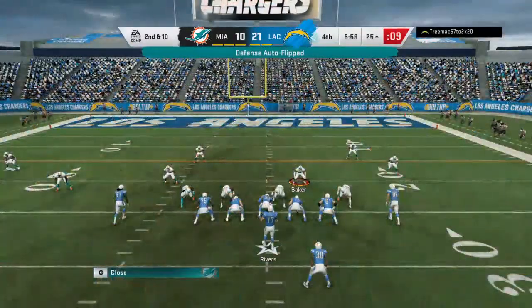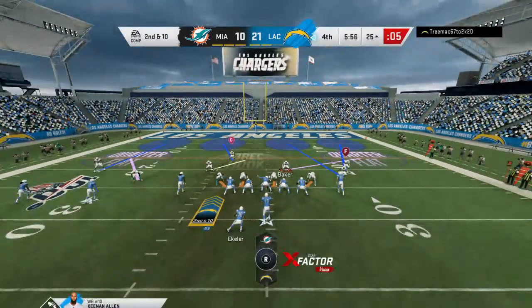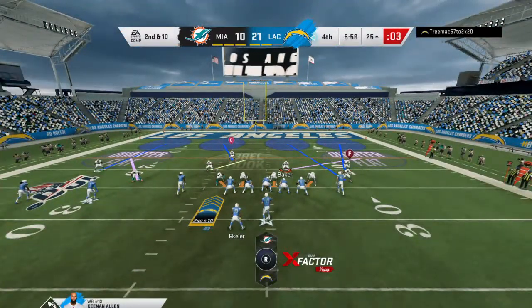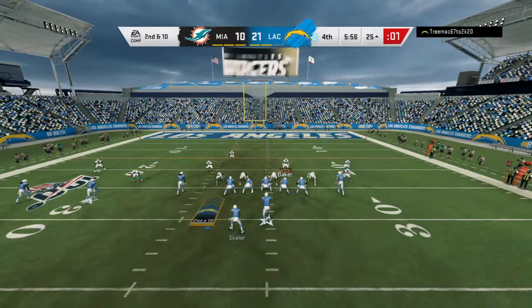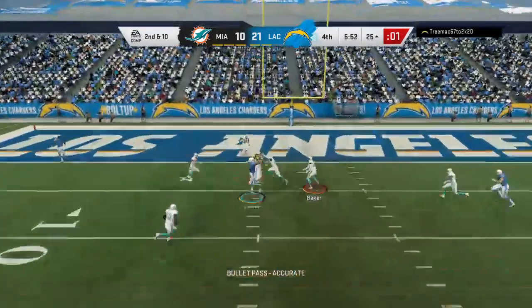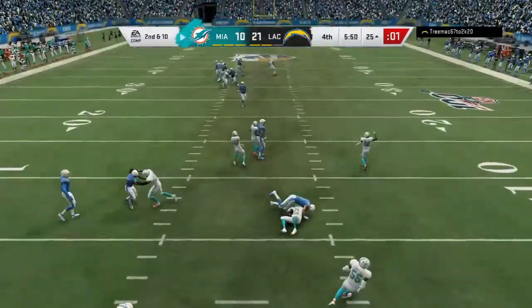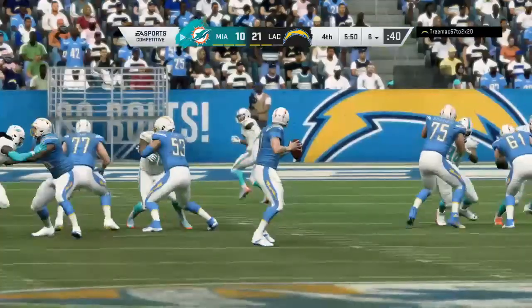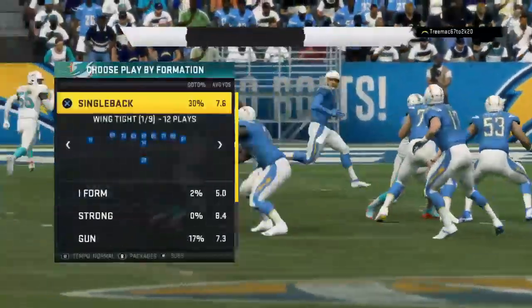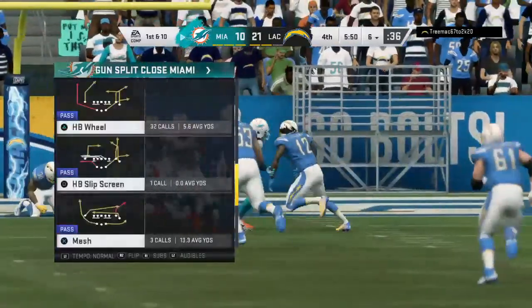An incomplete pass leads to 2nd and 10 from the 25. Throwing again. Rivers. And intercepted. Maybe the turning point they need. Picked up by Xavier Howard. And a big turnover there as his guys will get the football back.